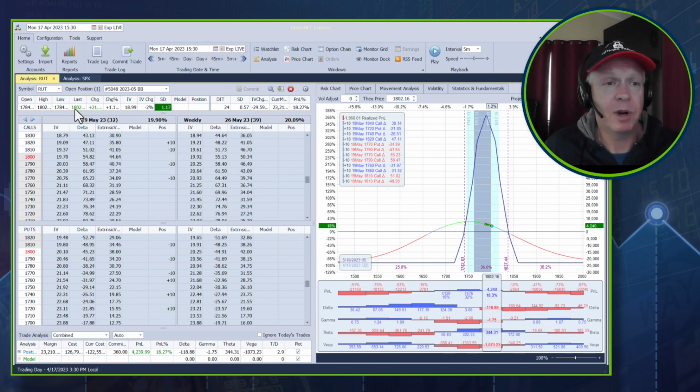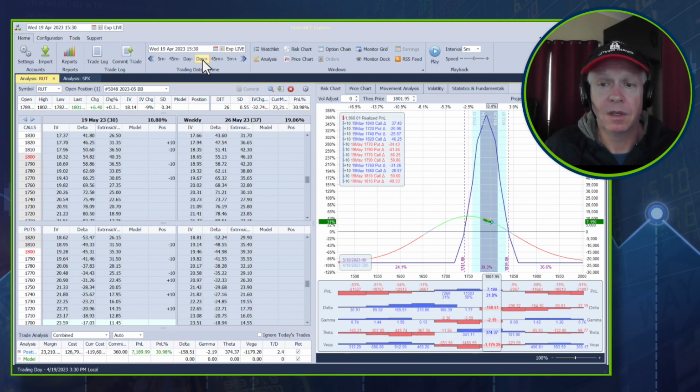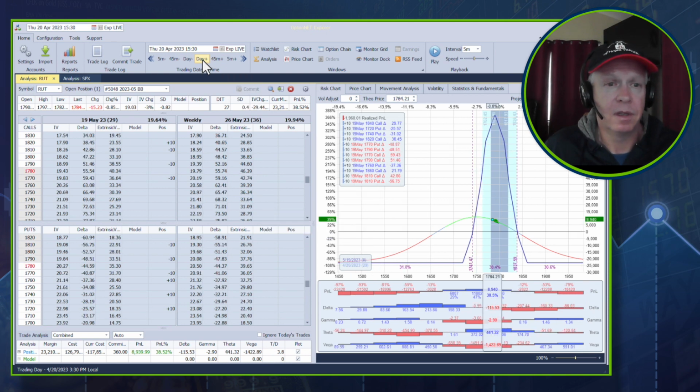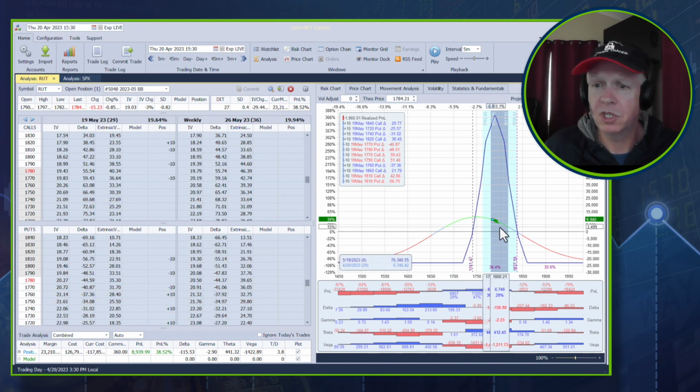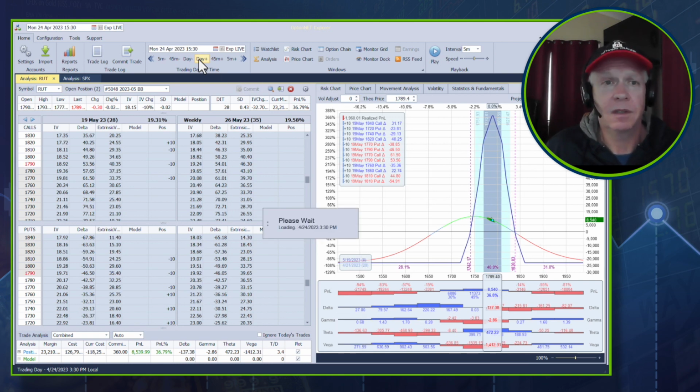You see the asset price has not gone over 1815, which is going to be our next roll point. So we do nothing, we do nothing, we do nothing. And now we're up about $8,900, and the position is looking pretty good. We're 29 days to expiration. Let's hit this a few more days.